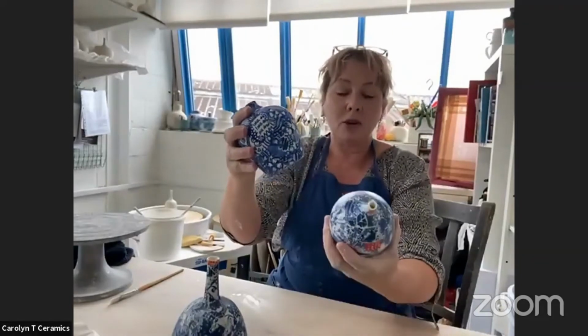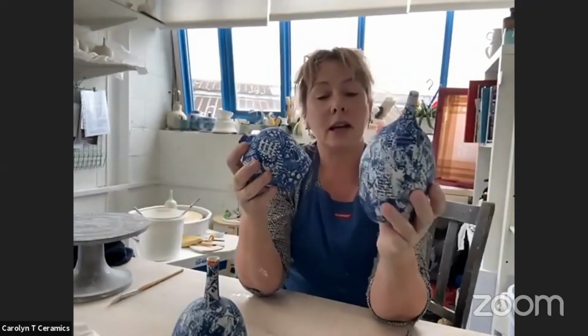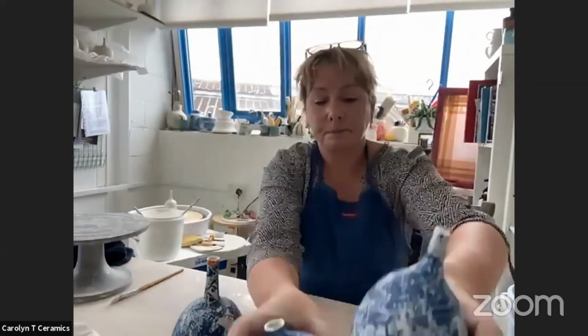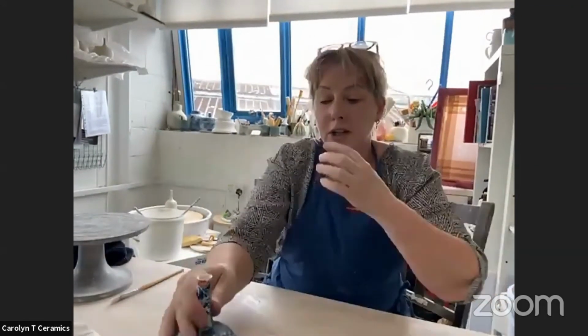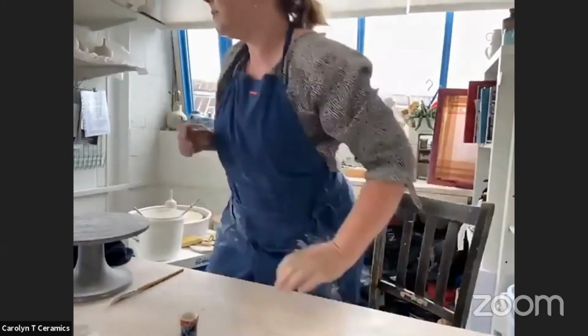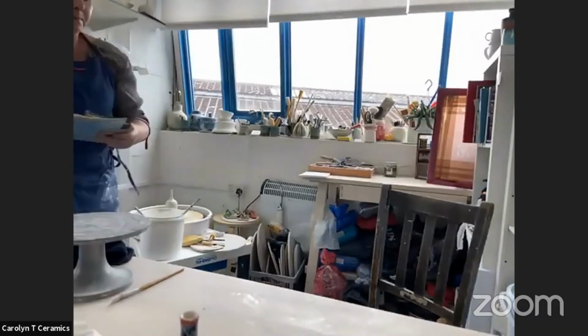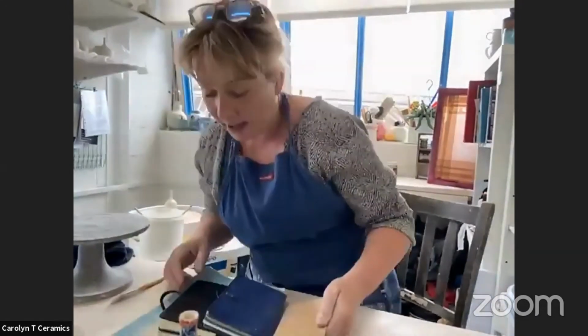There's some on there, but only snippets, because what I do is I tear up my pieces of decoration before I apply them. So I just grab these over here. I collect on a virtually daily basis.